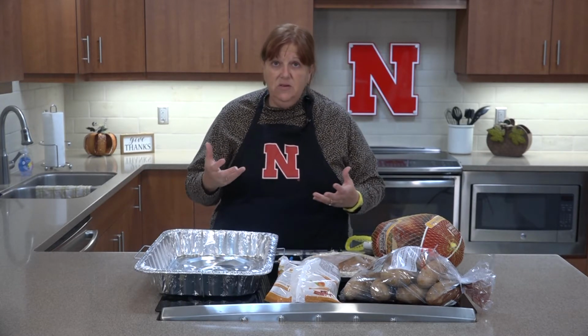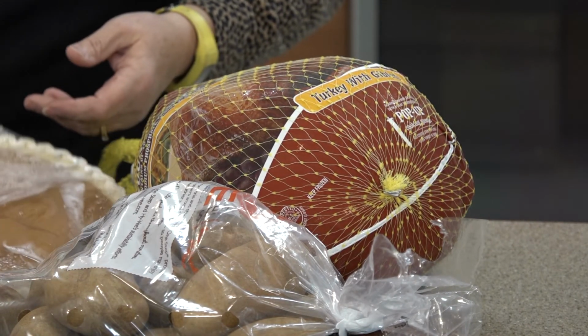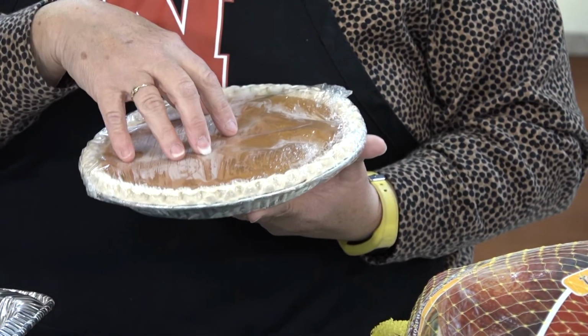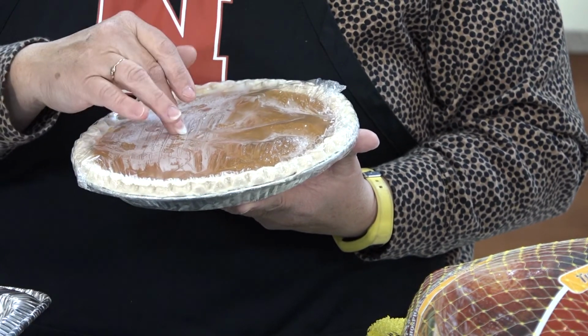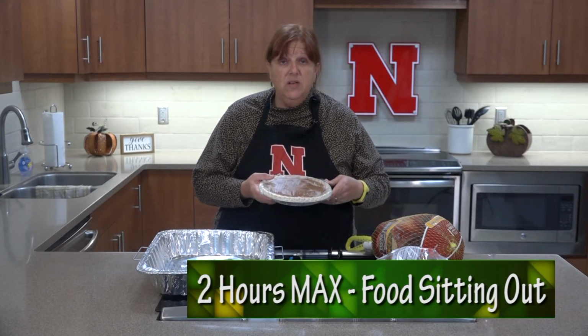One of the things that you need to really be concerned about, besides protein items, your potatoes, things like that, is your pie. A lot of people will make pumpkin pie and they'll let it sit on the counter for days. Pumpkin pie is a custard. It has eggs in it. Even though it's cooked, you still need to keep this in the refrigerator. It's very important. Again, don't let any leftovers sit out longer than 2 hours, because after 2 hours, there's enough bacteria that has grown that could possibly make you sick.